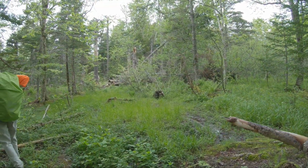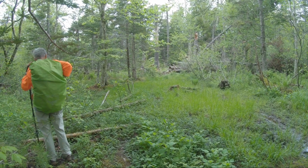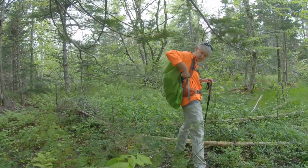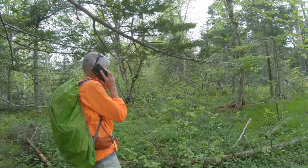Now we are in a boggy area and really not sure which way to go. I'm standing beside one pink ribbon. We don't see where the next pink ribbon is.